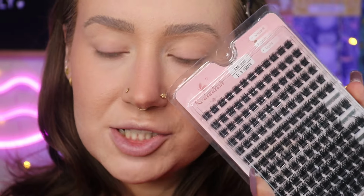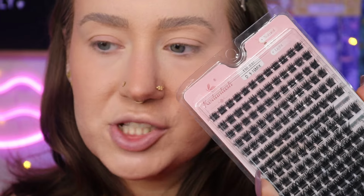I'm going to go in with these lashes today. I probably got them from Shein or TEMU, honestly, or maybe even Amazon. But I try to bulk buy them on Shein or TEMU because it's cheaper. This is the Kiss Lash Glue. It has aloe in it and it does dry clear. It does come with a brush.